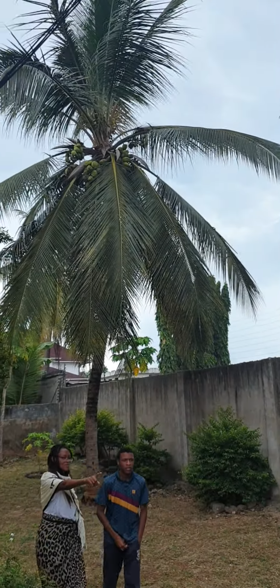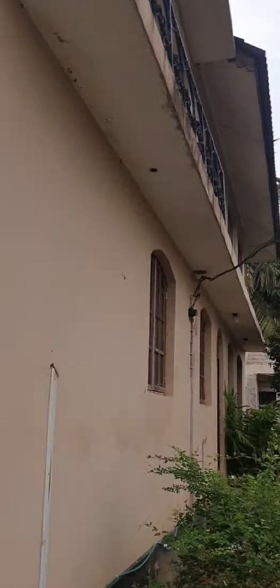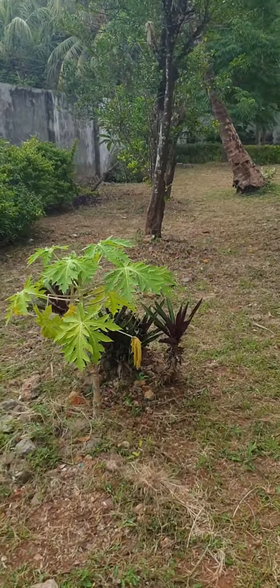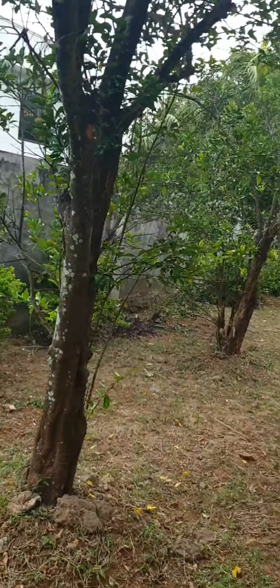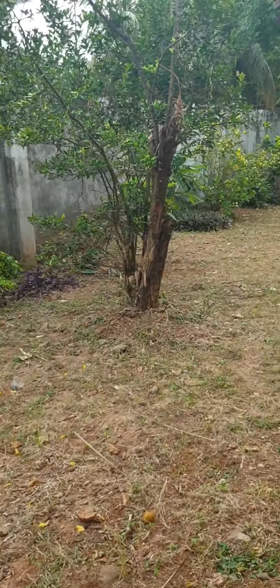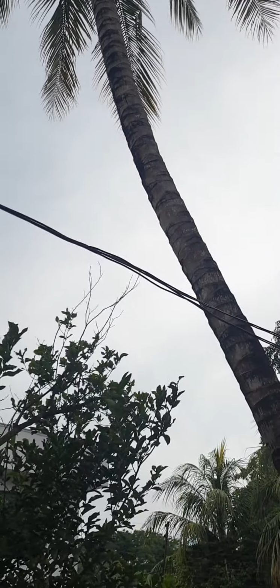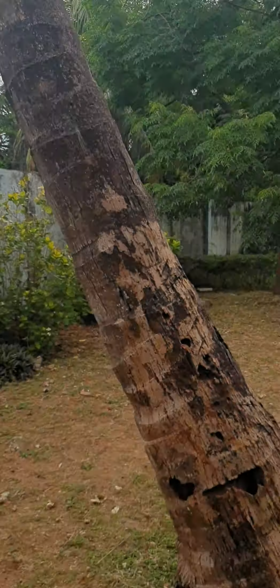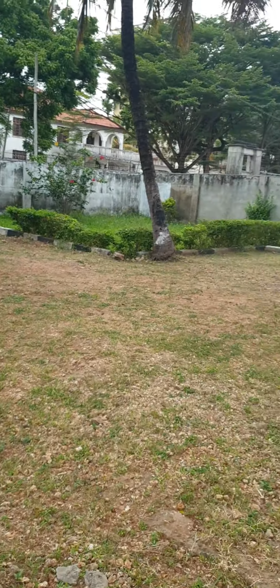But yeah, you can see the amount of coconuts that are on that tree. Loads. And there's about six or seven coconut trees. There's another baby papaya there. Coconut tree there, those ones are older. Some of them will fall off and literally bounce off your head, so you've got to be careful walking under these coconut trees. This is out front.